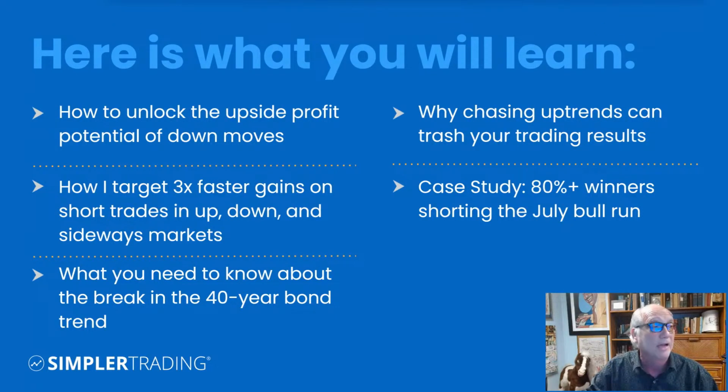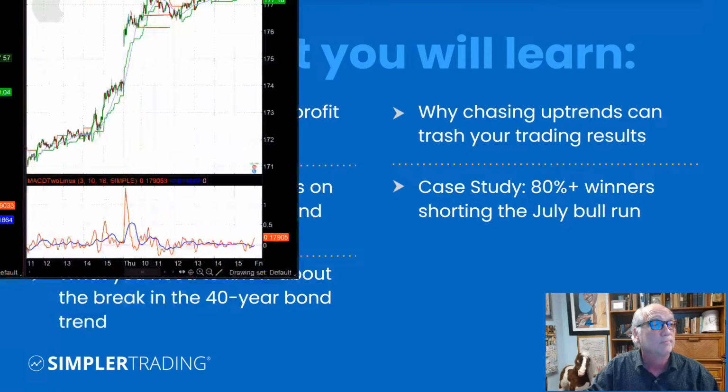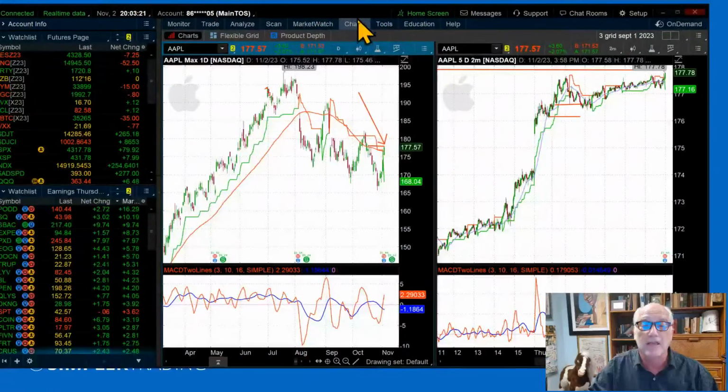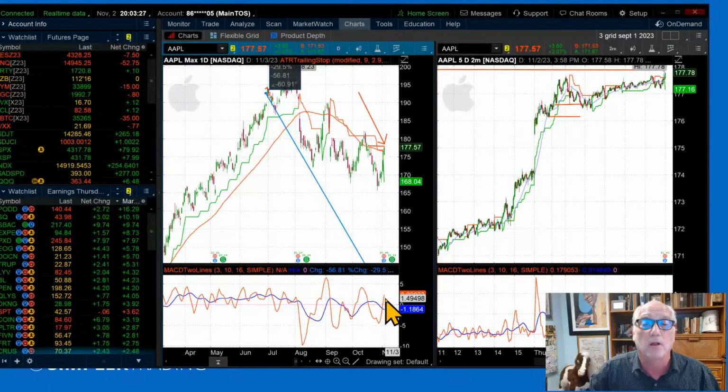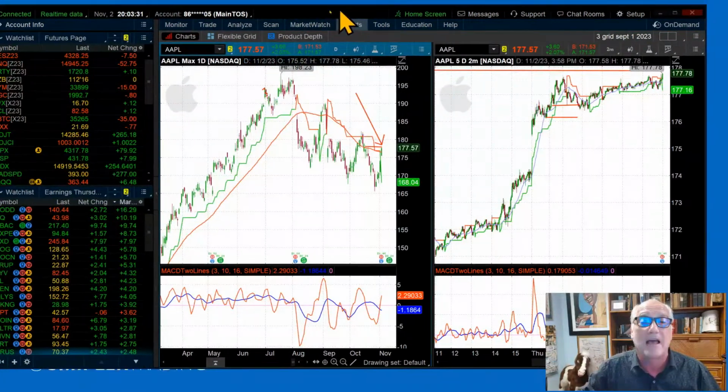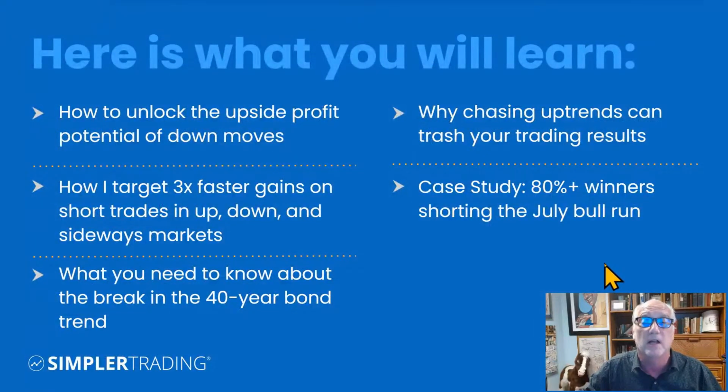Here is Apple. I just have to show you that from today. This is what we mean about chasing up moves. Here is Apple tonight, before earnings. Up at the resistance, overbought. The stock is down almost 7 points tonight. That's exactly what this is about. Chasing uptrends can trash your trading results. You have to know when to get in, or when things are overbought.